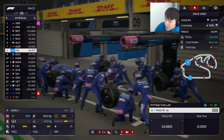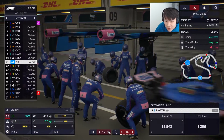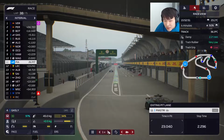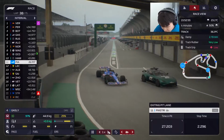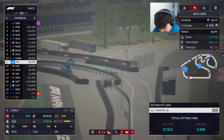I think it's going to be a Williams backmarker again. Alfa Romeo isn't that much faster either. Alfa Romeo will be a mid-table team, I think, with Bottas and Zhou. Is Zhou staying? Zhou is staying, right? Yeah, I think so. He has a contract.